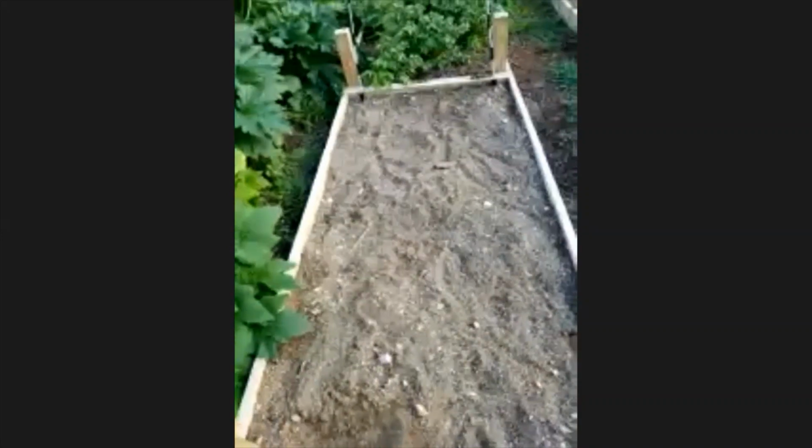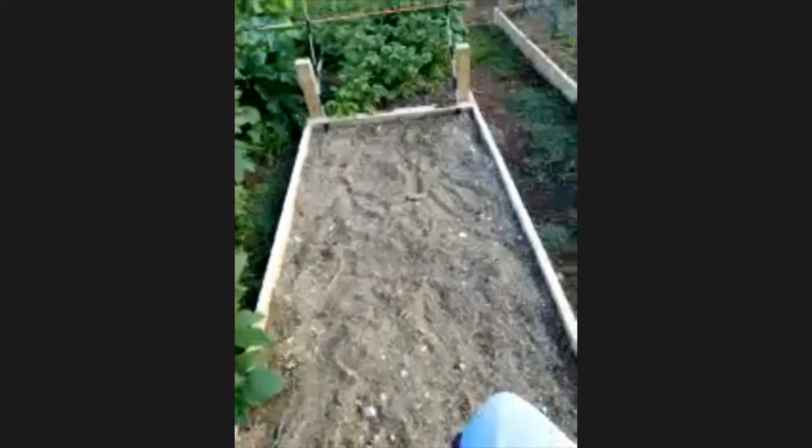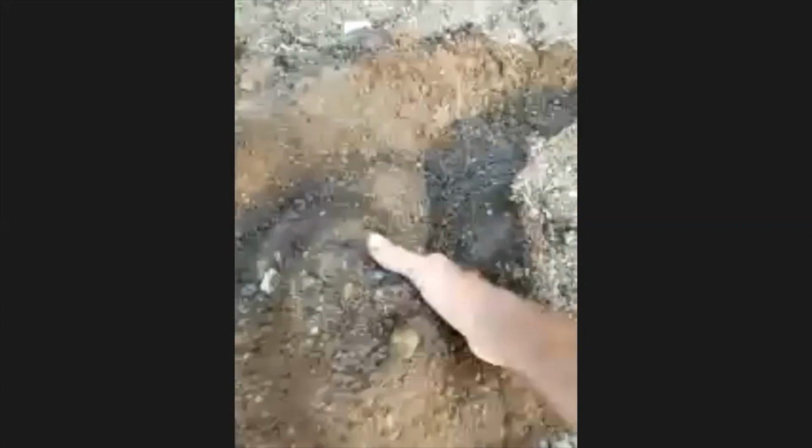Now this shows I have not tilled this, by the way. So I'm going to show you something. I'm going to take my foot and just do this. And you're going to see from just the heel of my foot, it never hardens, so it's ready to plant now. And it hasn't been tilled since maybe March.